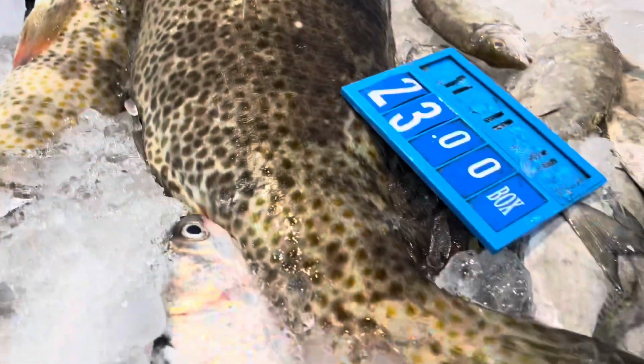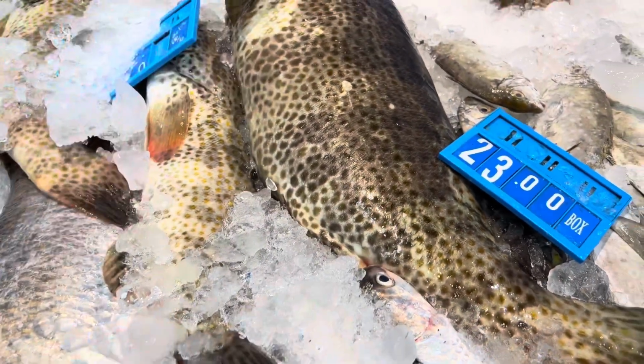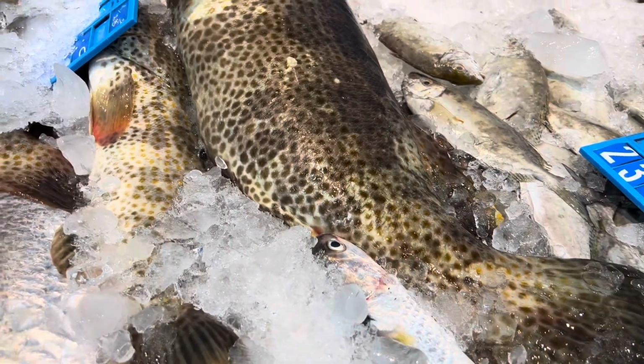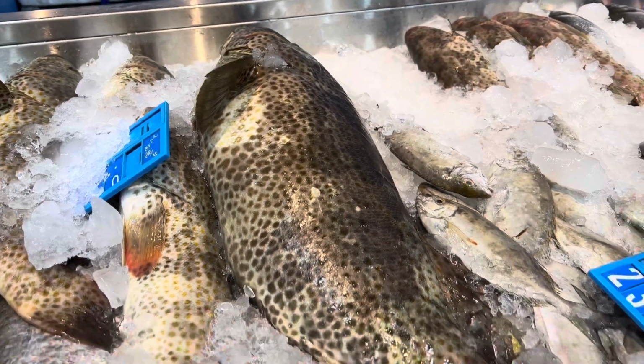What's the size of this? Is this 23 kg? This one? No, this one maybe 7 kg. Can you imagine that? This is nearly 10 kg of fish.